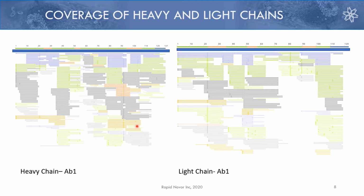And so here are the results. In this case, we have coverage being shown for the first and third antibody that we generated because we felt we had good enough evidence to express 3 antibodies from this mixture. And I'll show you the results of that in a moment. But this is the coverage that we're talking about, right? And this is in reference to the previous slide.